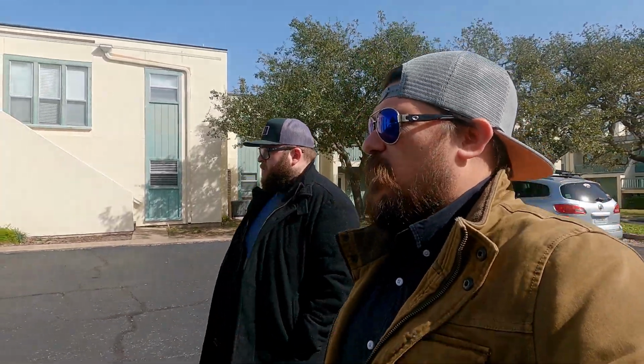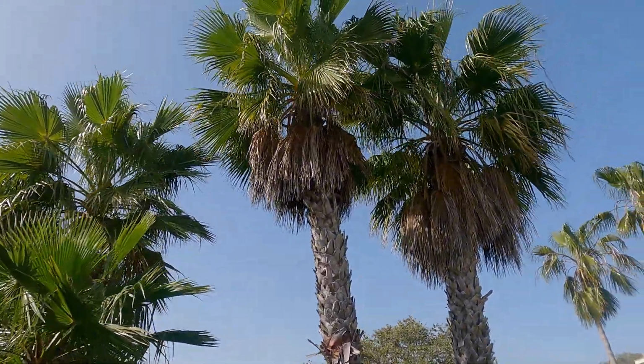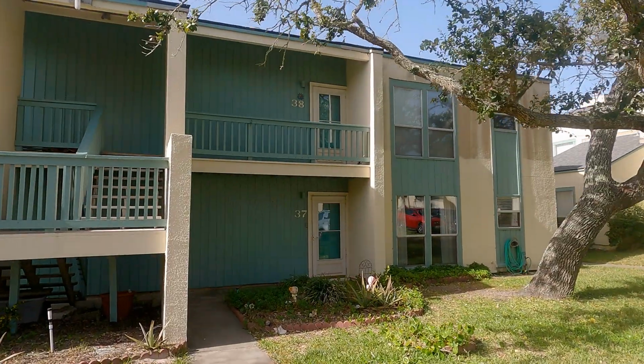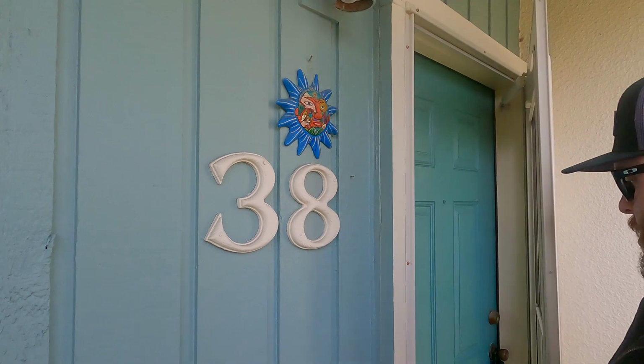So cool thing about this property is tons of parking so far. I think there's even a place to store your boat for short-term rentals. So, pretty neat. There she is, unit number 38. Not many views from this unit, but the nice thing about it is you're literally right next to the bay over here. And if you're ever going fishing or anything, you just pop your boat in, you're set. 38.